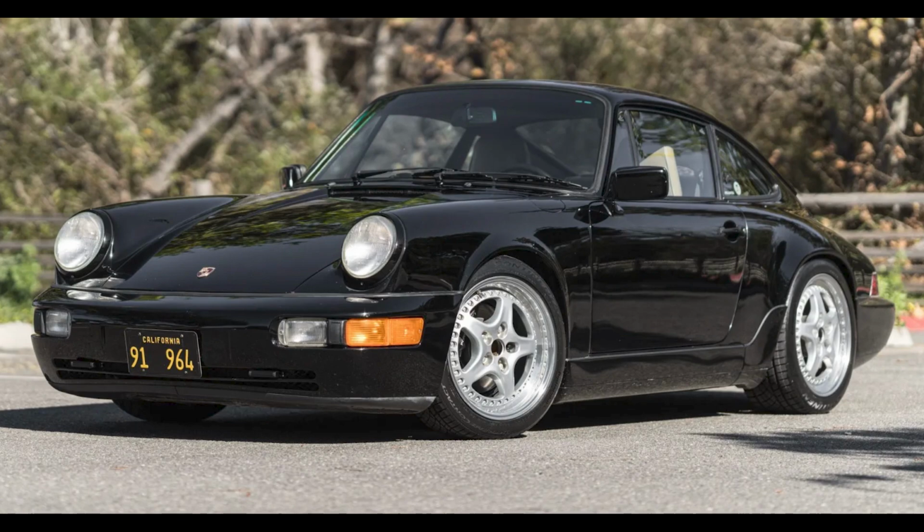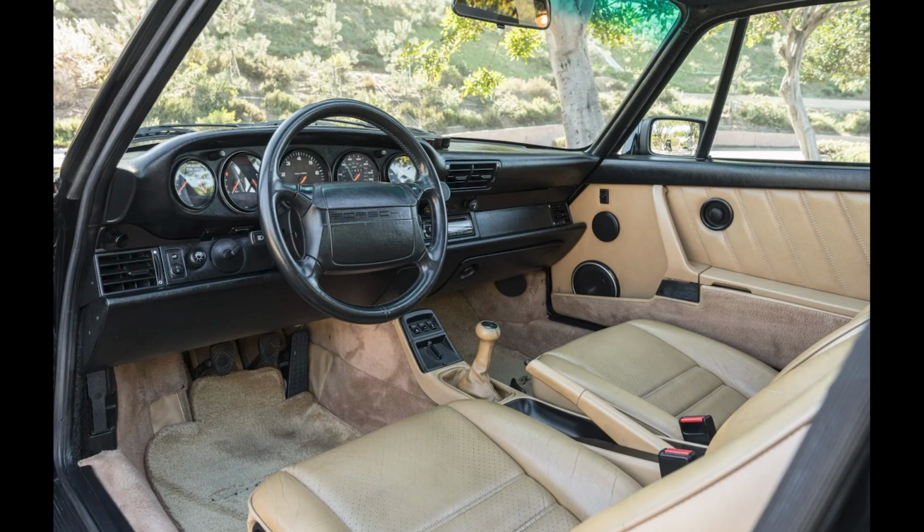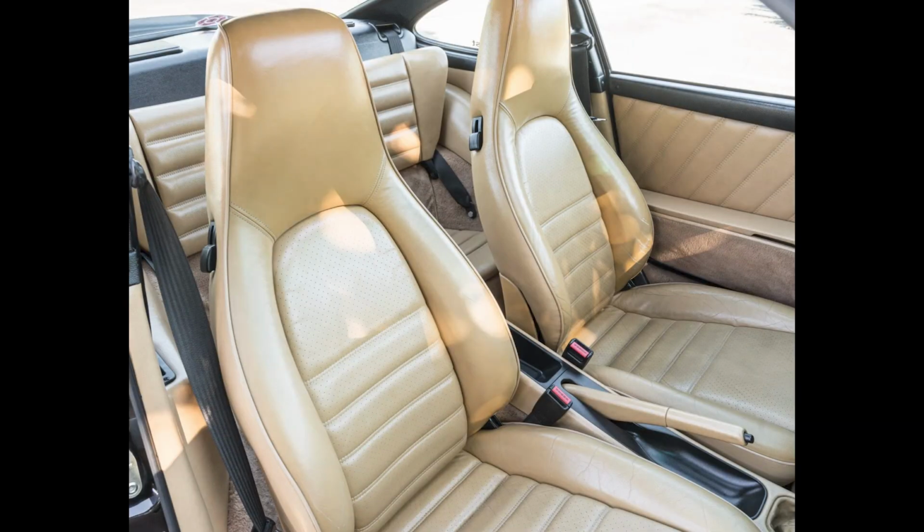A black 1991 911 Coupe with 111,000 miles sold for $100,000. A broken odometer car, this fact and the non-standard wheels held down bidding. This was perhaps well purchased.